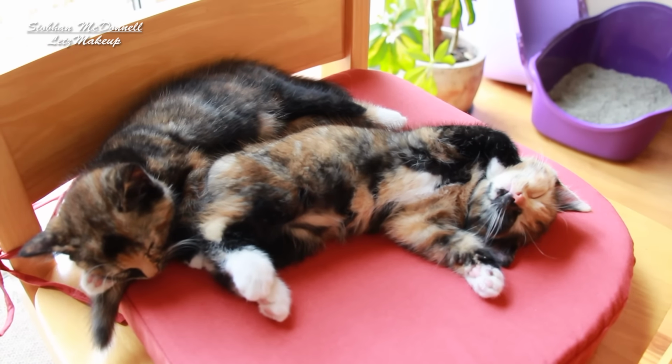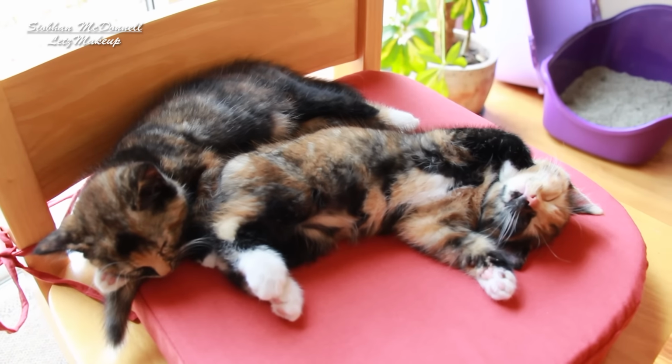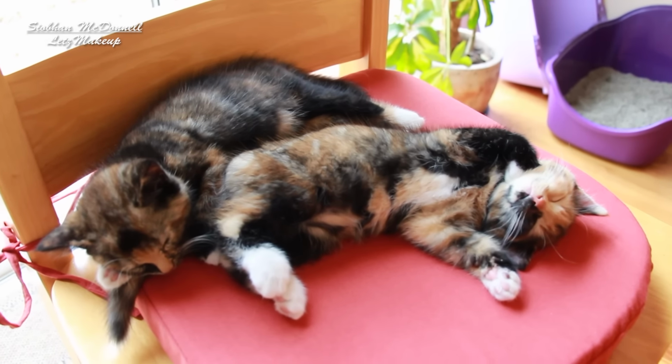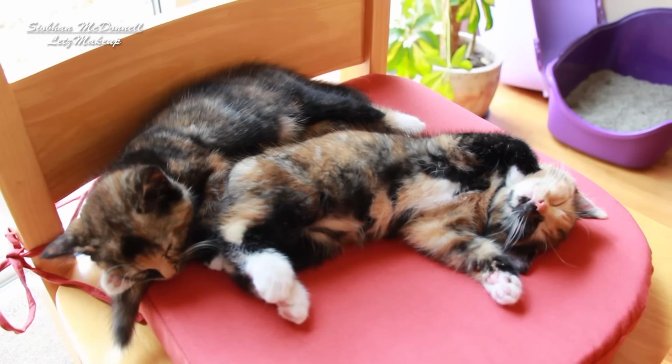So the whole litter of four were Torty as well. One was a calico, which is in the same family, but there's three Torties and a calico, and they're just so cute. These two are the darkest though. They look very similar. I'm gonna leave them alone now because I want them to sleep for a while.